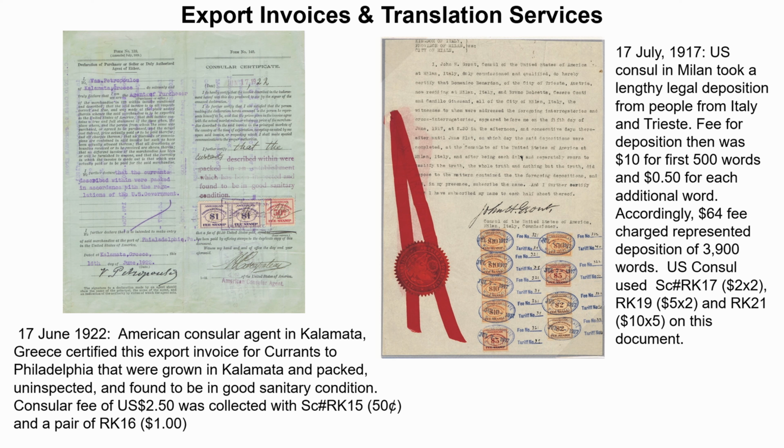So by 1917, the fee, this was for deposition, and I assume it involved translation. So there was $10 for the first 500 words, but then they charge 50 cents for each word. They're expensive. They were very expensive. But the more amazing, show the one, Gary, that has $657 worth of, it's in the very beginning. That's also interesting.